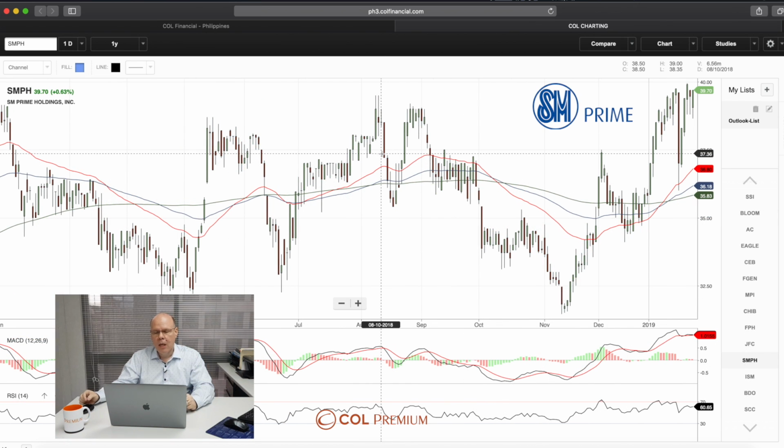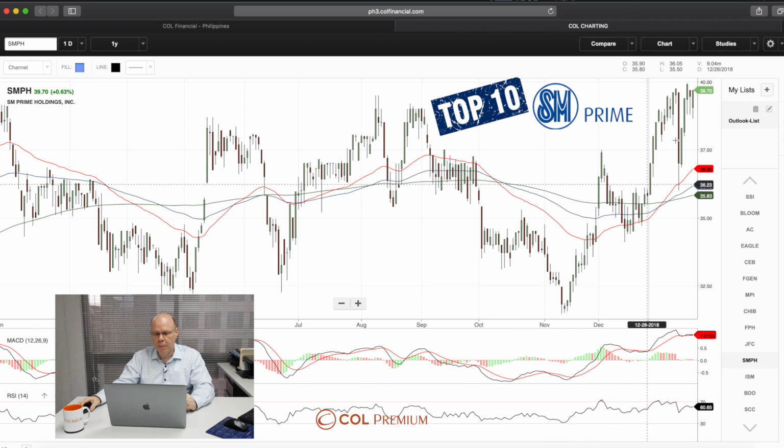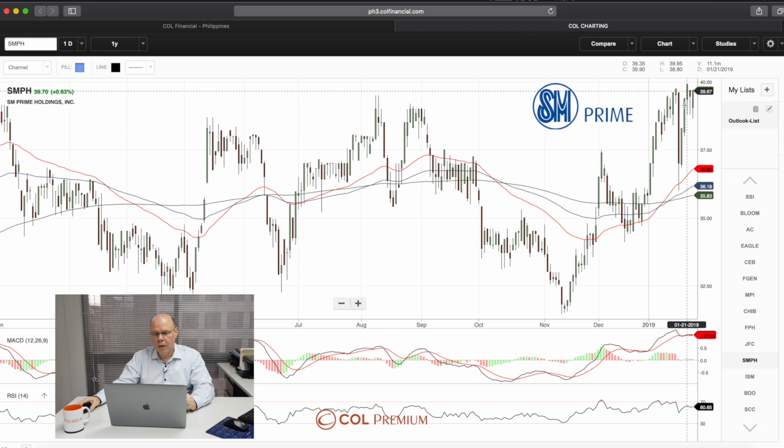SM Prime. Now, SM Prime has actually also done well. After its lows in November, the stock rallied back to almost 40 pesos per share, and we've actually been seeing quite a hefty amount of volatility recently. Now, volatility after an extended advance is not a good sign, because when you get very heavy pullbacks like that, it means that the market is getting vulnerable to profit taking. So whenever you see heavy volatility, either in major lows and major highs, it's telling you of the possibility of a trend shift taking place.